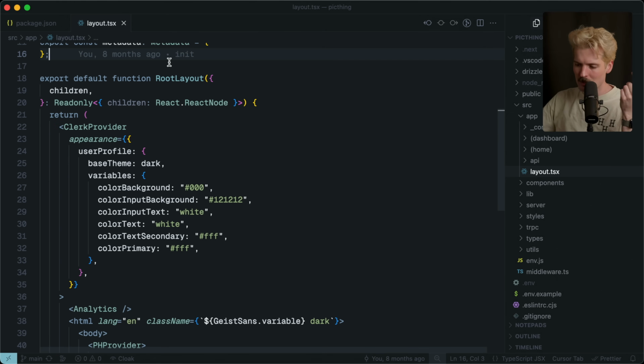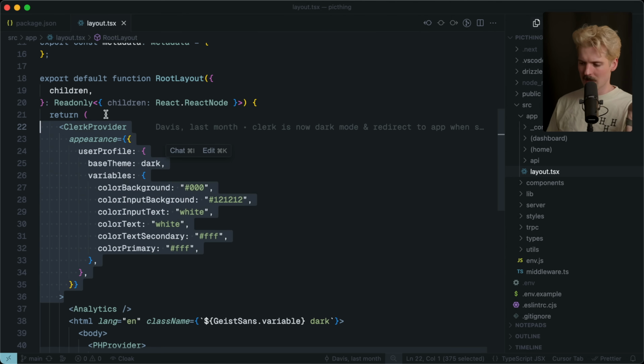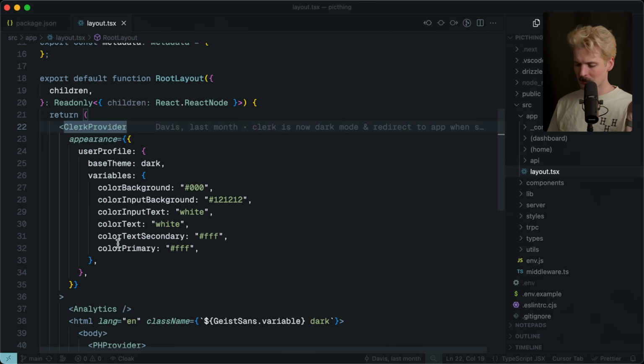But there are times where Clerk doesn't make sense, which we'll get to in a bit, because I have not been using Clerk in some of my projects. And on one hand, it's been very nice. And on the other hand, it's been very painful. For the most part, Clerk's been really nice. And when I don't have it, I do very much miss it.